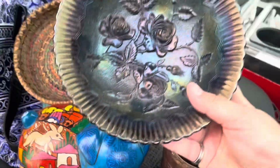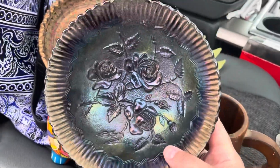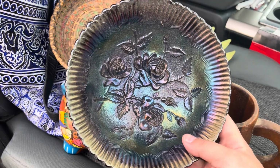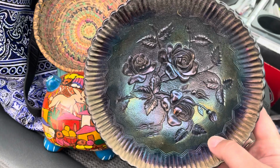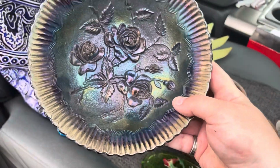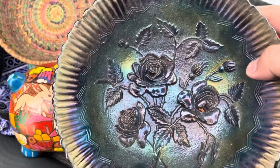I also got this bowl. It reminded me of Imperial Open Roses, but I'll have to do a little bit more research to either confirm that is the pattern and maker or see who really is. There is no chips or cracks. There's some scuffing on some of the petals, like somebody had put something hard or metal inside of the bowl. And then it just kind of rubbed on it a little bit.